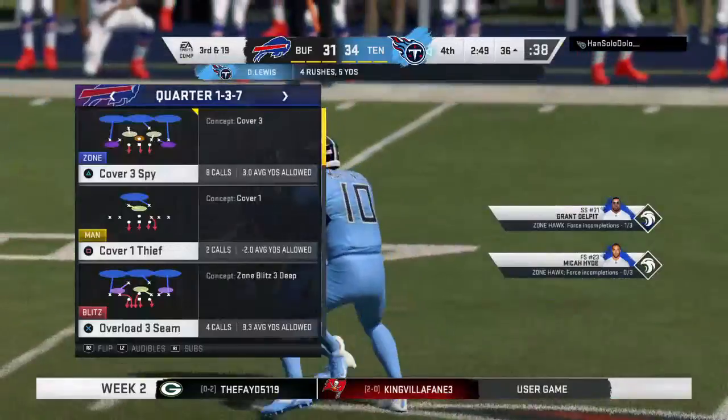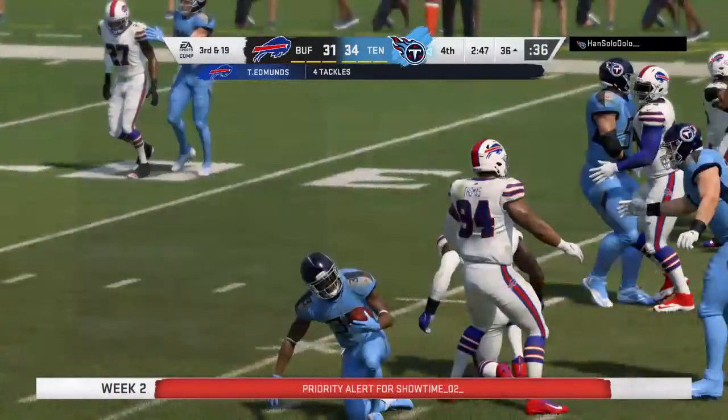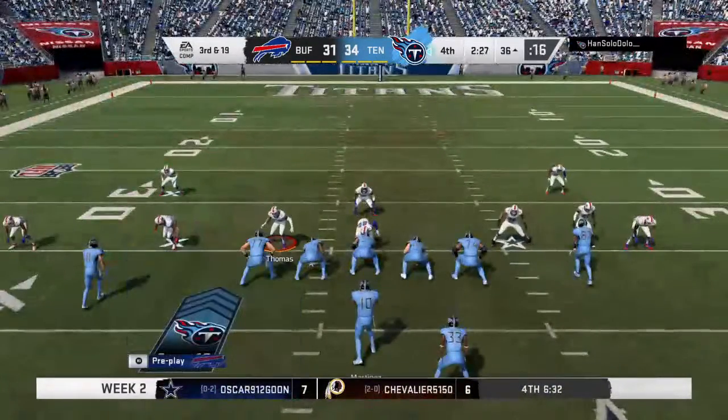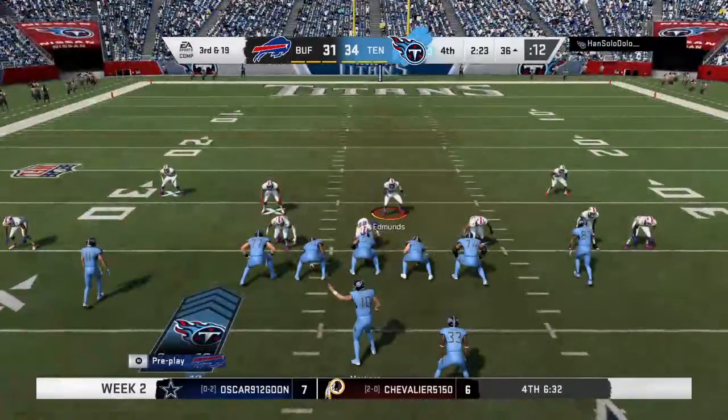A minimal gain there on the 8th play of the drive. Now, the objective there, yes, the positive gain, that's nice, but work some clock. Yeah, you're exactly right, but the problem for them is it's still a one-possession game, so they can't just sit on it running the ball. They'll have to find a way to throw it effectively as well.